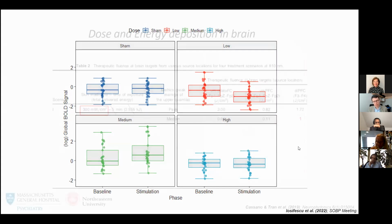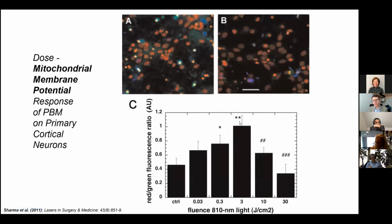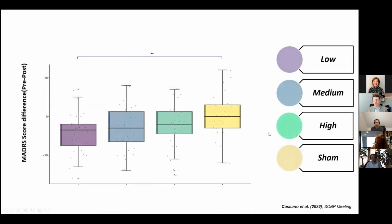This was also unexpected. I mentioned that the average was close to the average irradiance, close to 300. Actually, the exposure was 10 minutes, so the total energy was 4. Based on this correction, the expected deposition for this dose was about 1 joule per square centimeter. So this was closer to the optimal dose that we considered would give us the greatest effect, both biologically and clinically. However, it didn't biologically, and it didn't clinically.